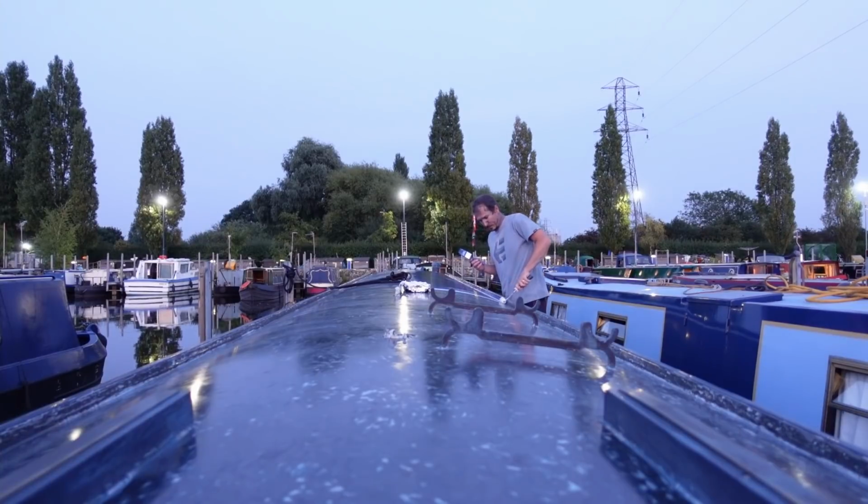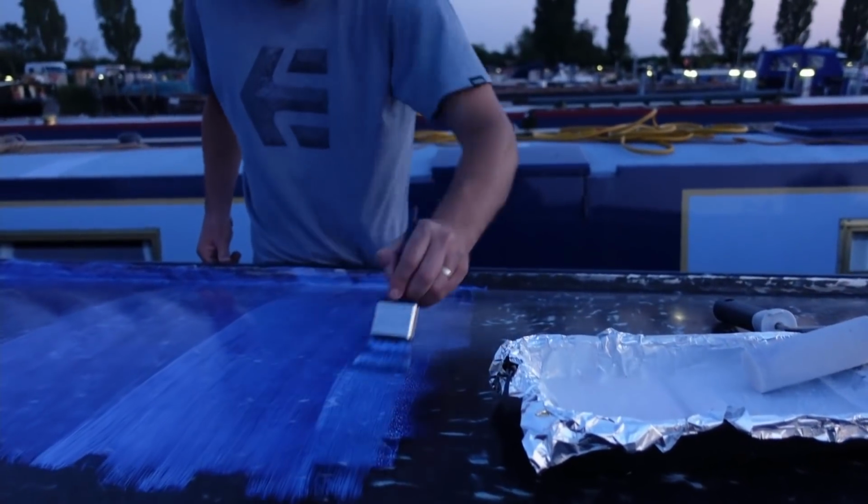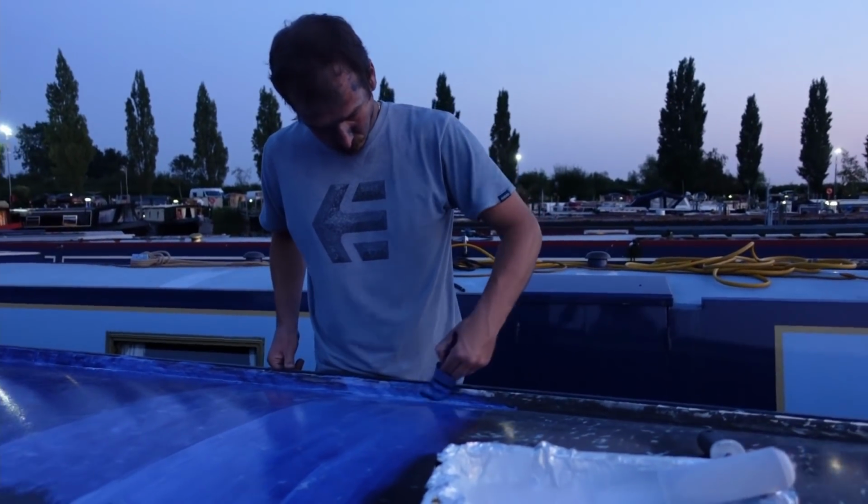Not long after the grinding was over, we jumped into the next stage. And as per usual, we were losing the daylight hours. This is a coat of Vactan, the all-important rust converter. How do you feel about not painting?